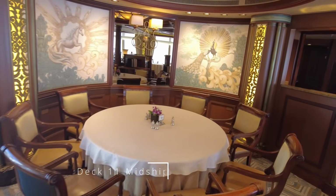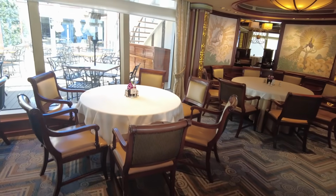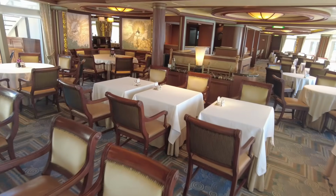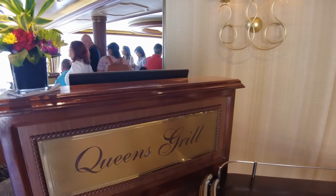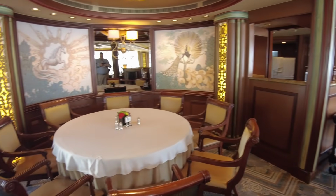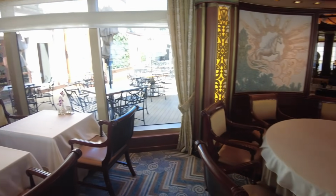Again, this is exclusive for guests staying in Queen's Grill suites. Princess Grill suite guests also have their own restaurant on the other side of the ship. Here you will have your own table assigned to you for your entire voyage. No need to make reservations. You sit at the same table and have the same server every day. This restaurant has its own exclusive menu with an elevated menu. Plus, you can also order basically anything that you want and the chef will create it custom for you.